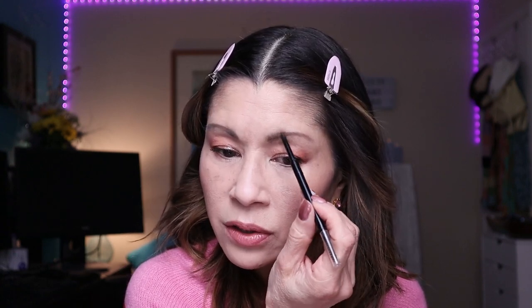And of course, I used my all-time favorite brow pencil from e.l.f. It is the ultra precise brow pencil. It's got your typical spoolie, and I just love the consistency of this brow pencil. And it's so easy to use to fill in those sparse areas.